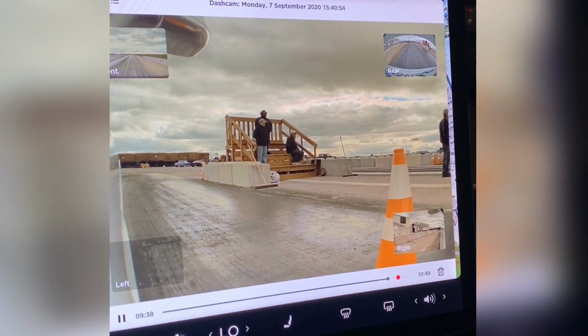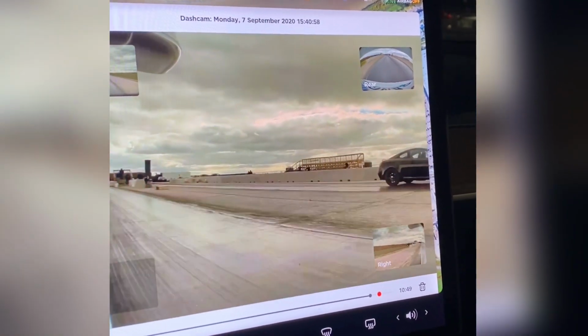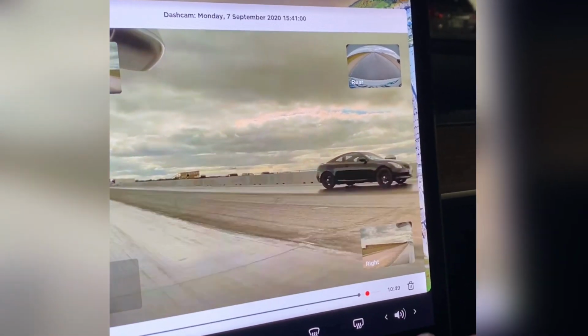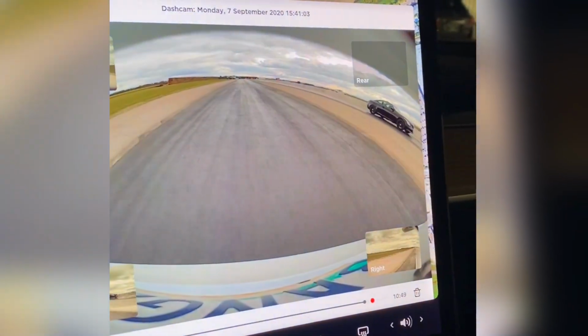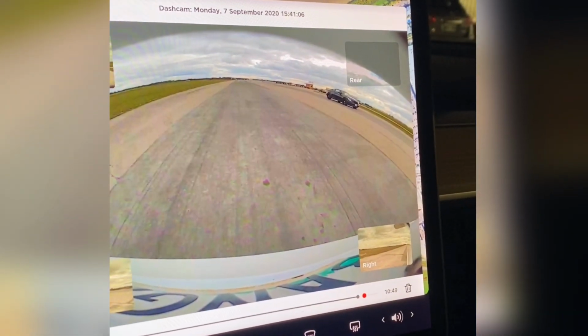And the best part about the day is the look on the other drivers' faces when I told them that I was running all season tires, and the Tesla that I was in was actually the slowest Tesla that Tesla was offering at this point.